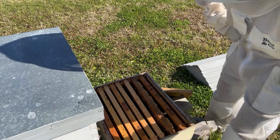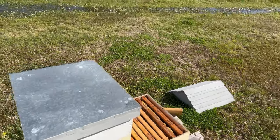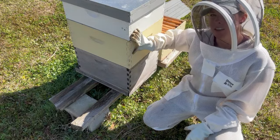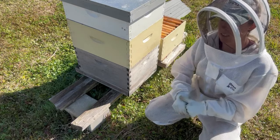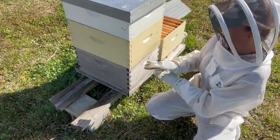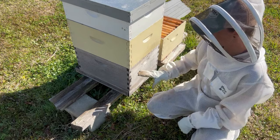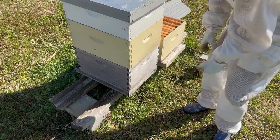So what I could do, take this box away. Let me see if I can show you what I could do to attempt another split. Now you're all crooked. What I could do here is I could take these two off and just set them on this frame and then put a lid on this one. It's a walkaway split, and you don't know which one the queen is in, but you just evenly divide them. And with the amount of pollen and things blooming here, I feel comfortable doing that because I have to do something because there's way too many bees. I can't not split them or they will swarm.